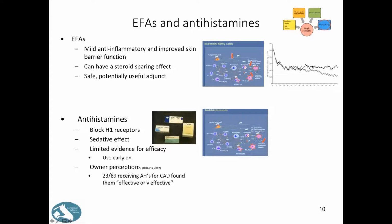So these are levels of steroids required to control pruritus in atopic dogs, and the lower line represents the steroid dose required in dogs that were also given essential fatty acid supplements in addition to steroids. So this is the best study that shows that EFAs have some effect. Antihistamines, on the other hand, there's very limited evidence for their efficacy, and they're not very widely used now. We have much better options.